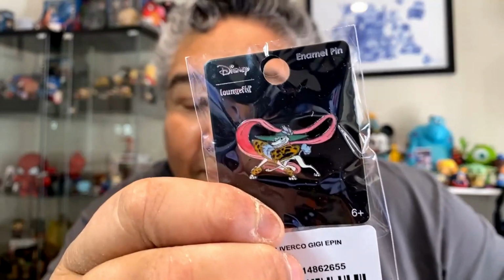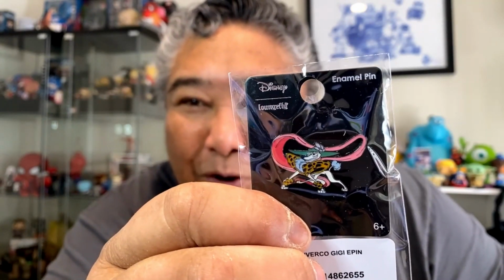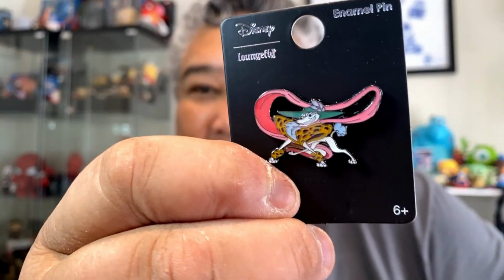Okay, next up we have this one. I feel like I should open those two together. Hold on. I'm going to kind of go through these and figure out, kind of group them together because I'm going all over the place. Okay. Next up we have this pin of Georgette. And there she is, striking her pose after getting all dressed to impress. And that's when she sings her song, and the birds dress her. Okay. There she is.